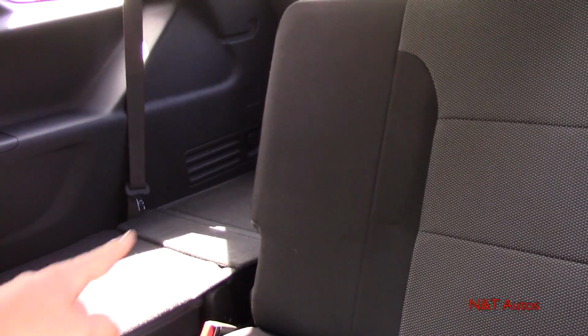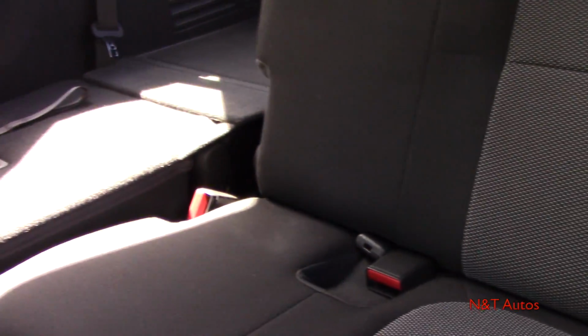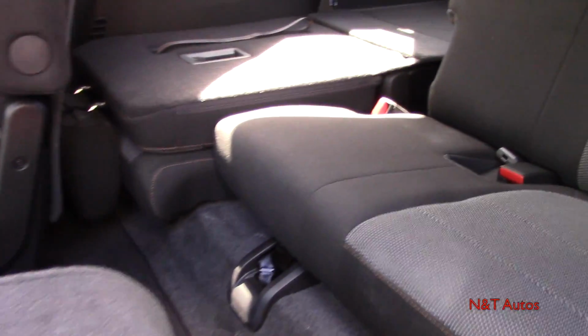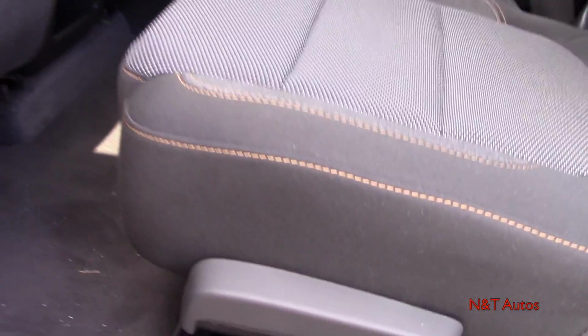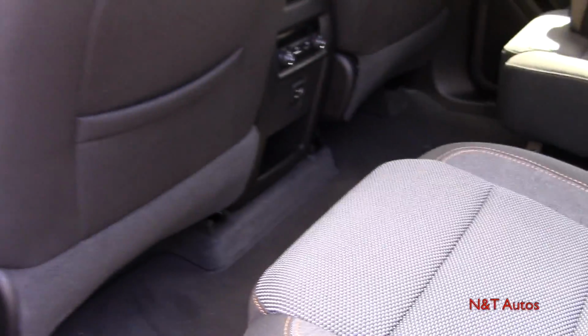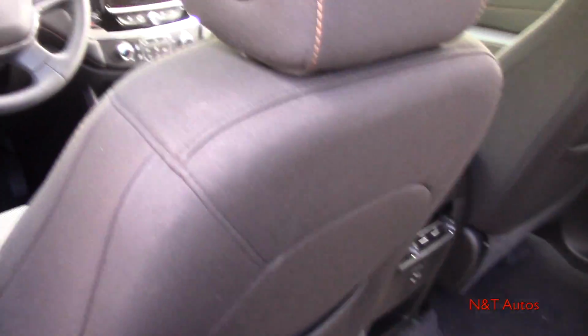Now I do have one of the seats folded down, but you can seat 3 people back here. So this is 2 passengers in front, 2 passengers in the middle, and then 3 passengers in the rear seats. No quality lacking back here. Same nice pattern on the seats as the front seats as well. And you could also move these rear seats back and forth. There's a little bar right here, and you can move it back and forth, so you can either give the third row passengers more room or give yourself more room. So let's go ahead and hop in and see how much space we have back here.